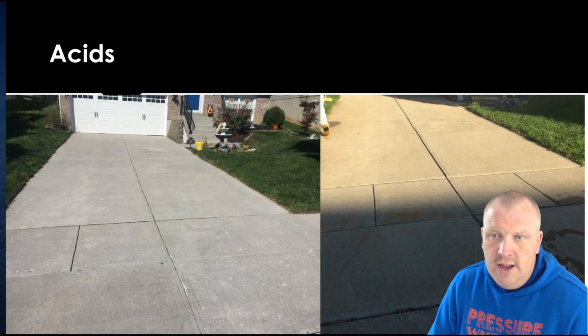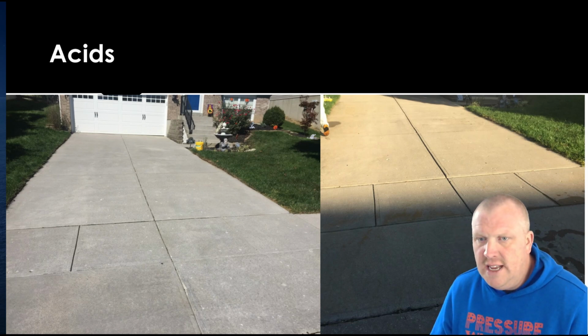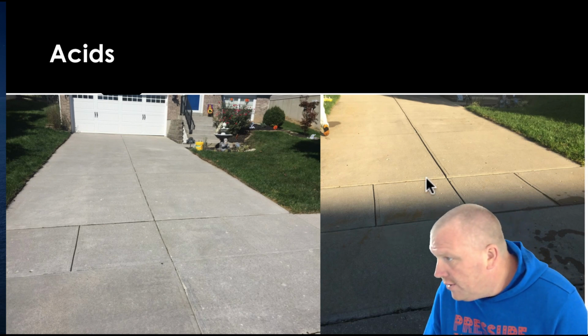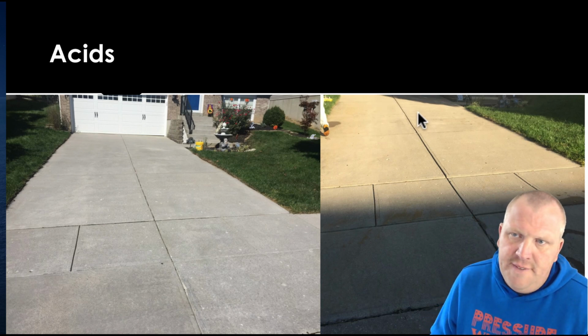You can see here a driveway we did. It had a little bit of rust stains right here. You can see some rust, and it was all peppered all the way through there. And what happened is they were putting stuff on the grass.